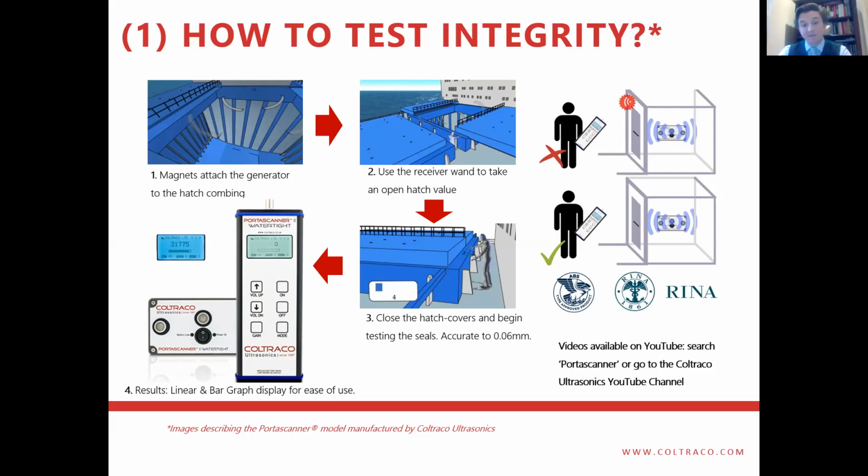The unit has a number of different functions. We also have the gain function built into the unit. So if at any point when you're doing your checks whilst the hatch is open, you're not getting strong enough signals, you can increase the gain, and that is increasing the sensitivity of the unit to detect more signals to allow you to continue to work. The unit also comes with a direct linear scale, which is just a straightforward digital representation. So bigger the number, bigger the problem. But we also have the decibel scale, which is often the preferred method for the maritime industry.